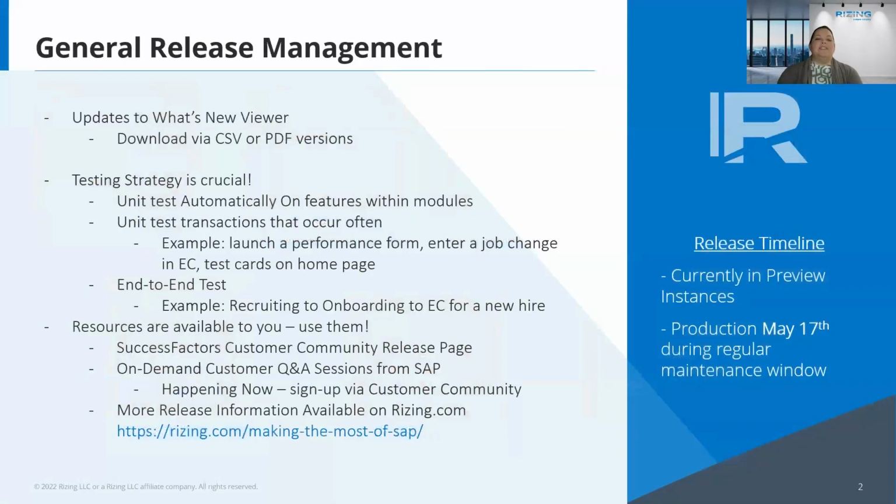All right, so first up, let's kick off our discussion with just a few reminders on the general release management. When you are preparing for your general release, you want to make sure that you're looking at the What's New viewer that SAP provides. You can download it into CSV, you can download the PDF, look at it online. It is some great documentation on all of the release items, and you can filter the list initially for your particular areas of interest, and then dig deeper into each item right there on the screen.